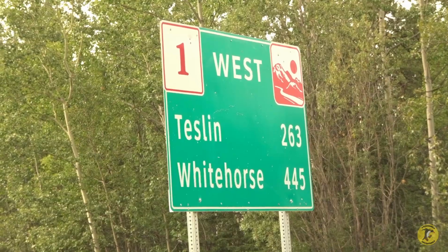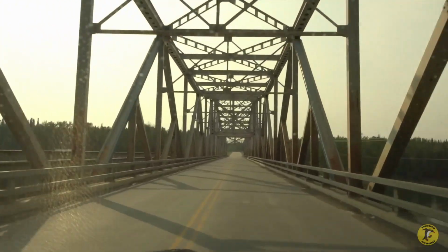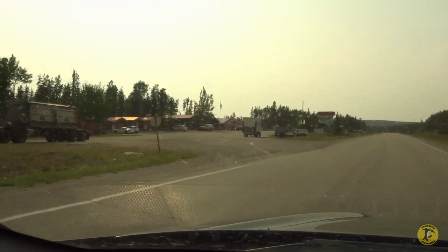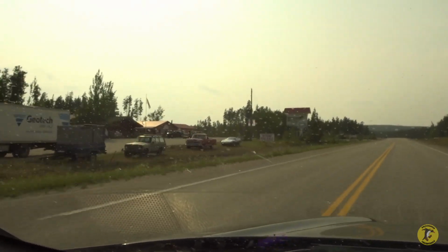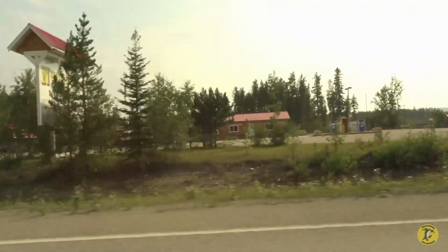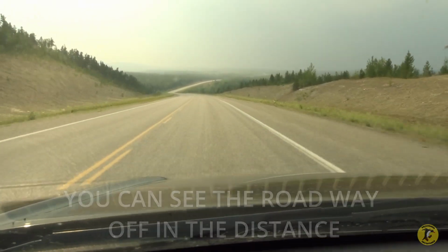445 kilometers to Whitehorse. Crossing the Liard River. Looks like that place is called Nugget City. Retiring for sale. Hey, if you want to buy a place, it's for sale. You can see the road way off in the distance.